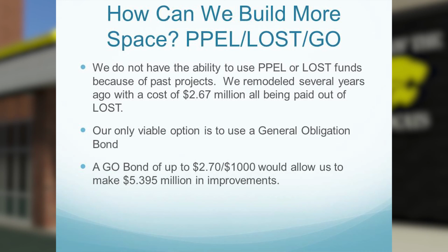The third component of the town hall meeting is how this is going to be paid for. As was explained earlier, the only option that we have is a general obligation school bond. The school board has set a limit of $2.70 per thousand, which for us generates about $5.395 million in revenue. A general obligation bond is a bond that's paid off over 20 years by the local property tax owner.